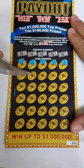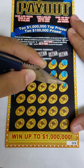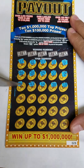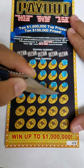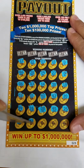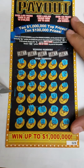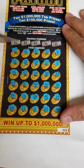So at least this session is not a bust. Oh, another double symbol. I'm liking this ticket. Never had two double symbols. I've only gotten one. Let's see if we can match any numbers with this. Let's see if we can get any matching numbers with these double symbols.